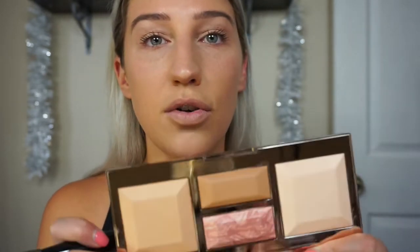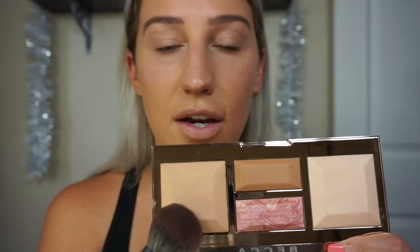Okay, I am going to go ahead and go in with this shade right here. And honestly, you guys, I'm just going to dip into it with a powder brush like this. And I am just going to set down my entire face with this powder.